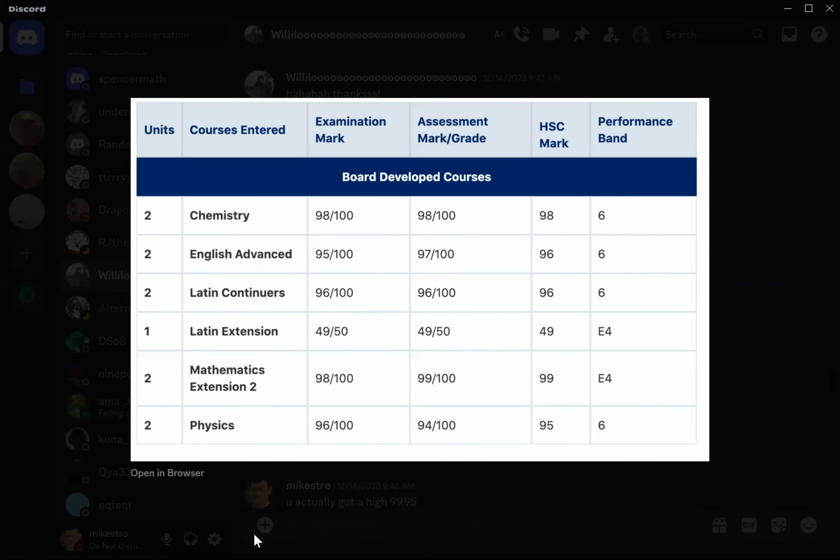All right, so as you all know, HSC results came out on Thursday, right? We had 4 students, and 2 of them got 99.95. One of them got selected to Columbia University, the prestigious Columbia University, and the other one is currently in the interview process for Cambridge. Okay, and I kind of just want to show you some marks.